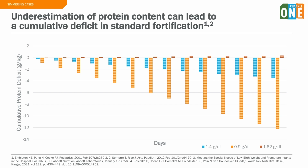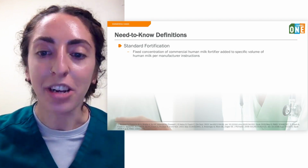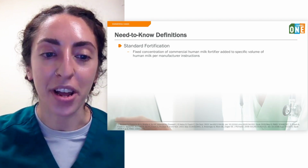Why is this deficit important to recognize and correct for in a preterm infant? Because cumulative nutritional deficits lead to slowed growth and may contribute to poor clinical outcomes in this high-risk population. We are able to account for macronutrient variability and improve the enteral nutrition administration to preterm infants using targeted fortification.